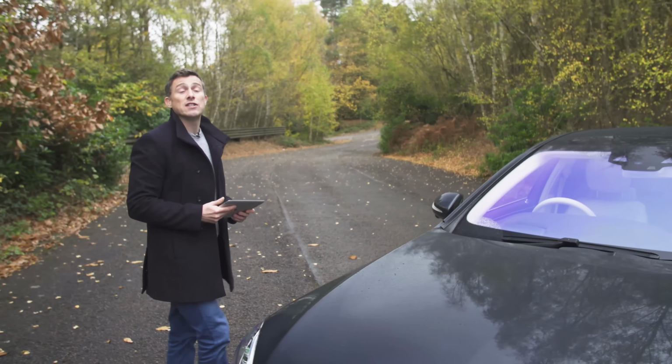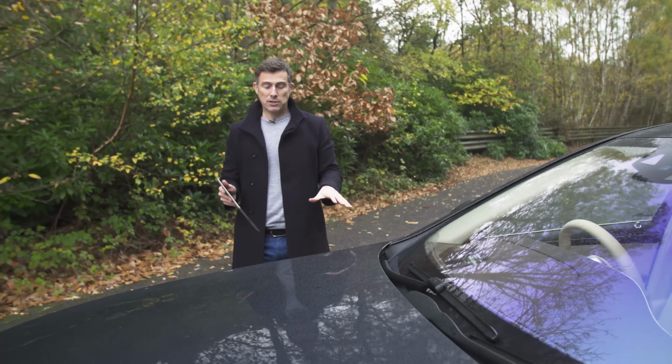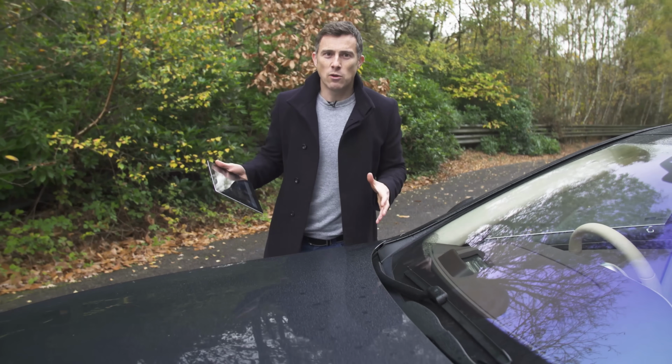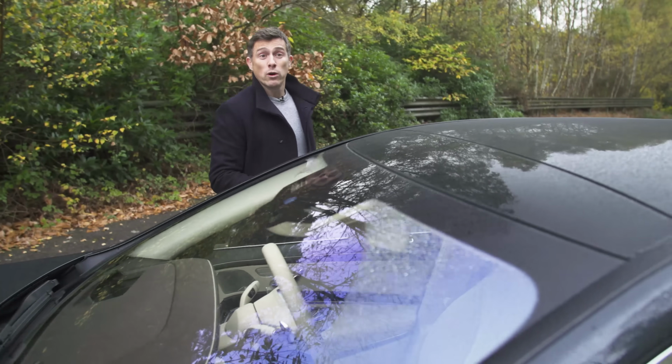Now the S-Class starts from £72,000. If you click up there, you can go to carwow.co.uk and compare offers. Make sure you're not paying too much, because even if you can afford one of these, you're going to want some money for some options, because there's loads. Now if you spend an extra £3,000 you can get the long wheelbase version.